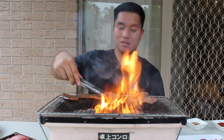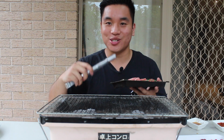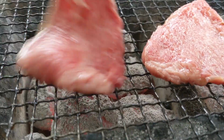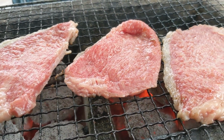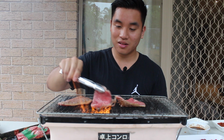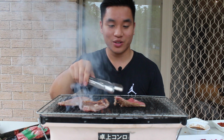Wow. Let's try some ox tongue. Oh, that's tasty, man. I'm so excited for this. Let's try the Kobe beef. Look at the fire coming out because of all the fat melting.